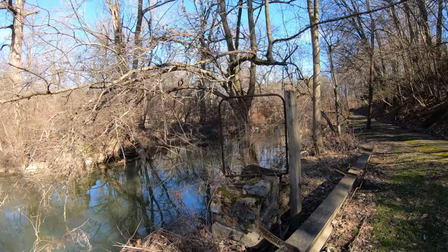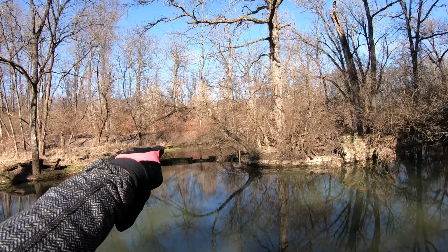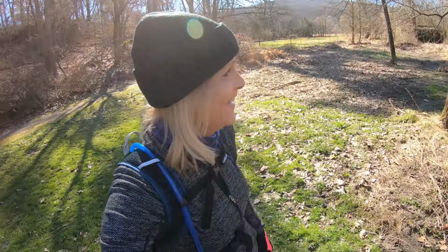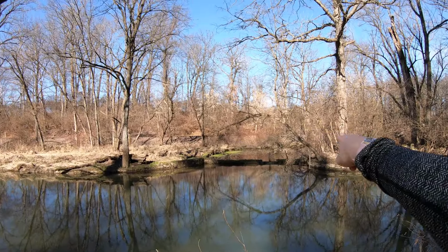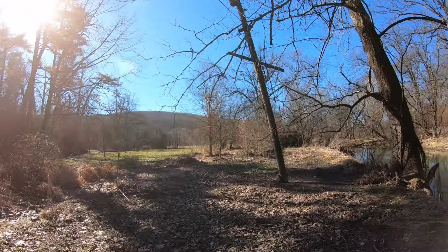I don't know why a gate, a canal maybe? But we definitely have something going on here. I guess a canal, right? Correct me if I'm wrong, but I'm thinking it was a canal. I don't know if I'm going to be able to get over to that side, but that's pretty cool. Let's see what else we got going on here.